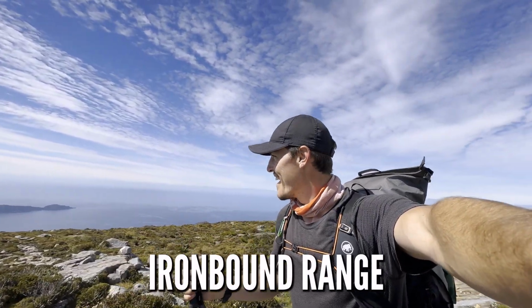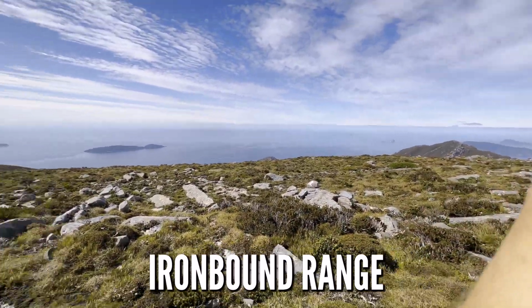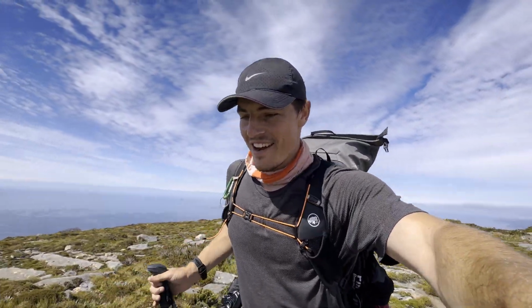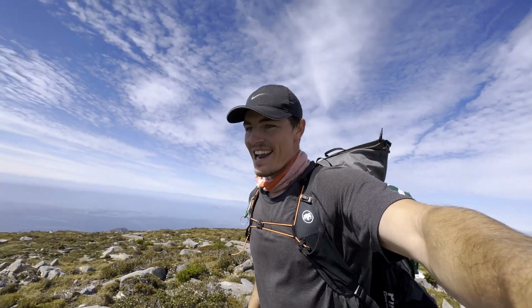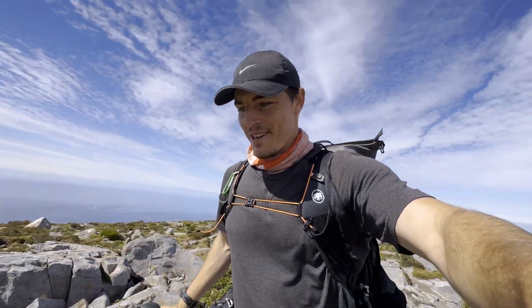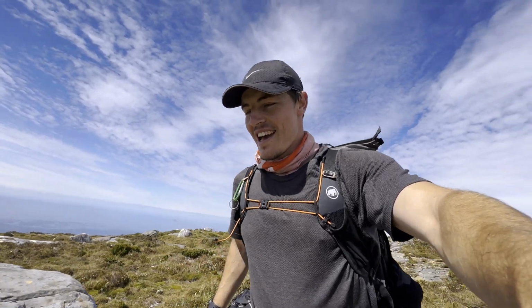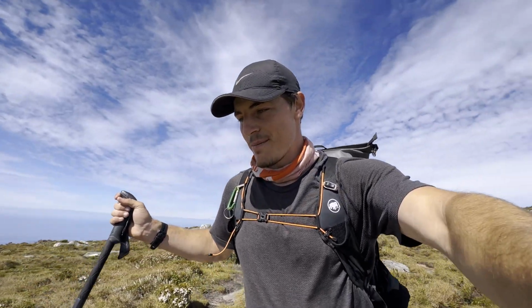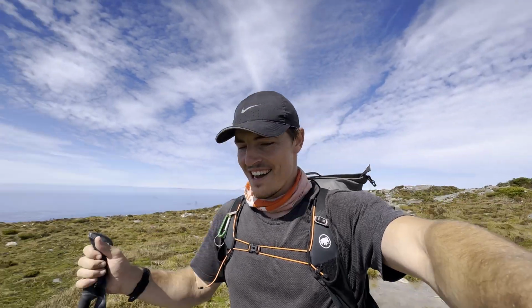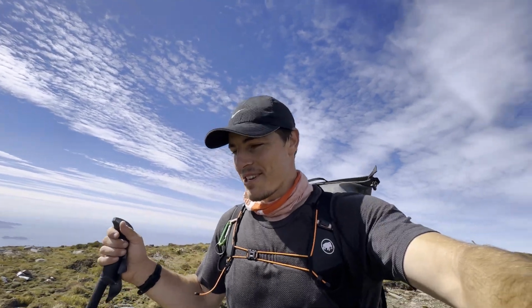Okay, that's the top of Ironbound Range. Once again, ridiculous views of the coastline here. 900 meters climbed. Now I gotta descend 900 meters. My legs are screaming at me, but I'm feeling good mentally, so we're gonna push on. There is not a lick of wind up on the summit here, and the sun's out, and I literally couldn't ask for better weather, so pretty blessed. Thank you, Jesus. And I'm gonna descend now and then push on for about 36 k's today, so we'll see how the legs hold up, but excited to be on the top of Ironbound, that's for sure.